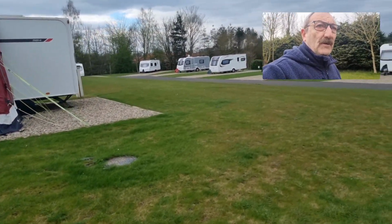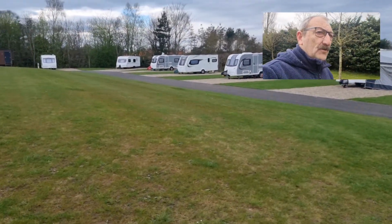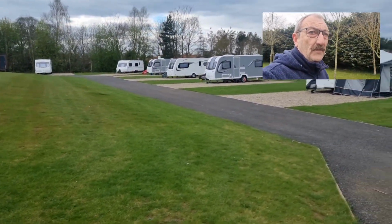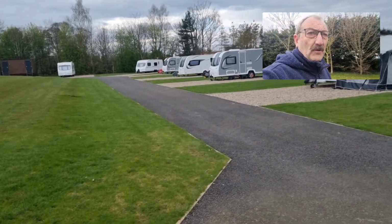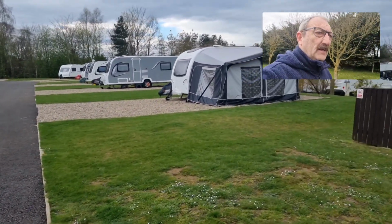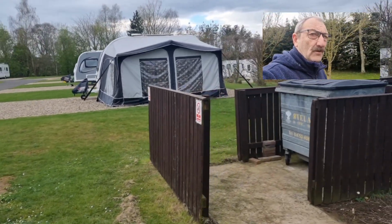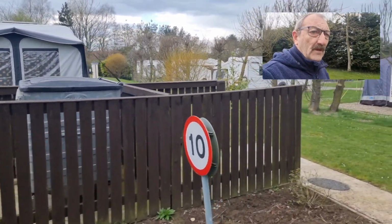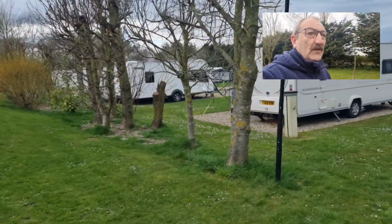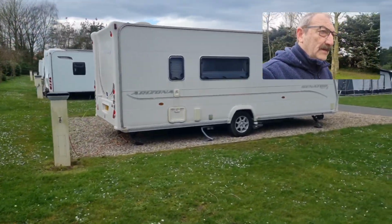Nicely laid out site, it's really quiet. The village is just on the other side of the trees there. There's a sports club there. For opening hours, you have to look on Facebook to see when they're actually open. It's mainly weekends, but I have seen some times where they're open from 6 o'clock until 8 PM. They welcome visitors from the campsite, and there's a pub, the Grapes. It's a nice little walk down into the village.